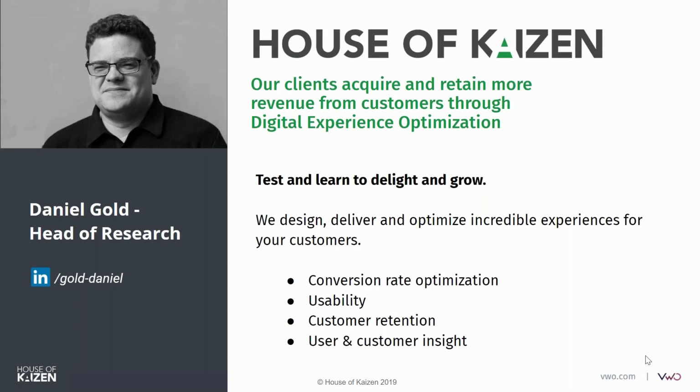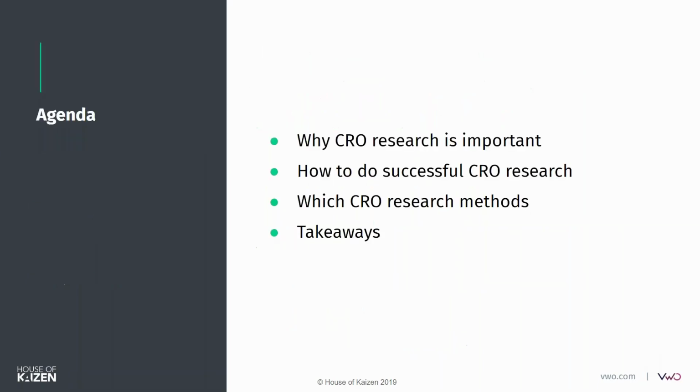So what we're talking about today is how to actually leverage research to increase the success of a CRO program. And I'm going to start a little bit with the background on why research is important for CRO. And then I'm going to give some tips and tricks on how to get the maximum out of research when done for CRO purposes. And at the end, we're going to talk a little bit about the potential methods that you could be using to leverage research and start using it more intensively. And obviously, we have some takeaways at the end.